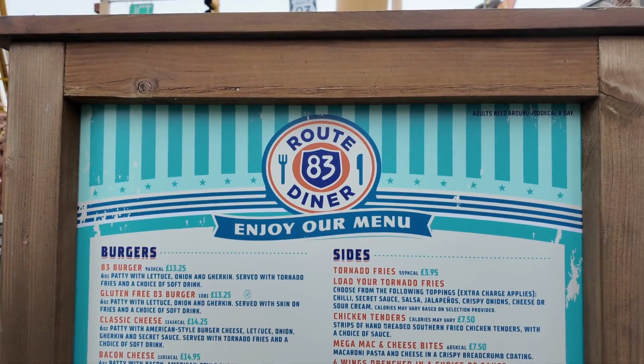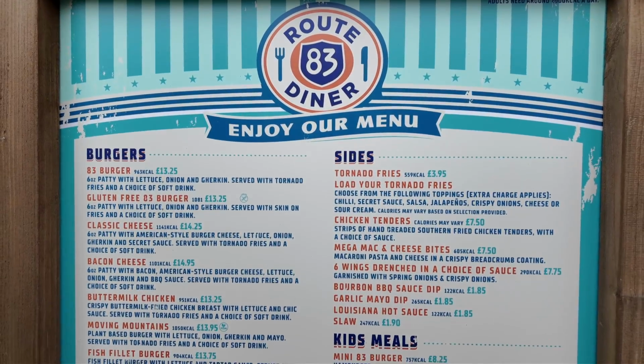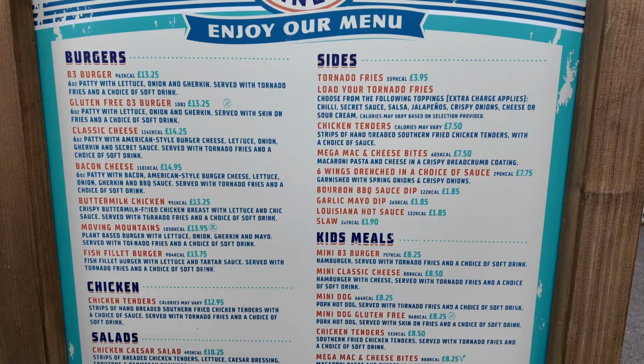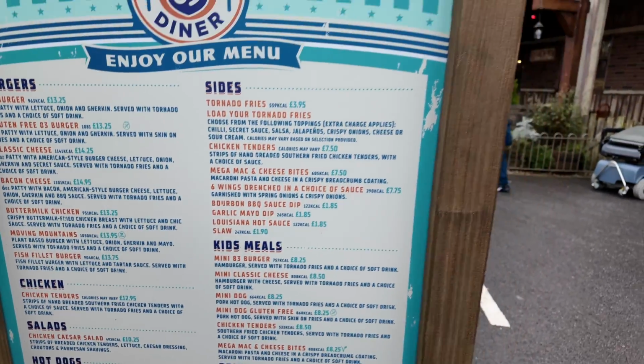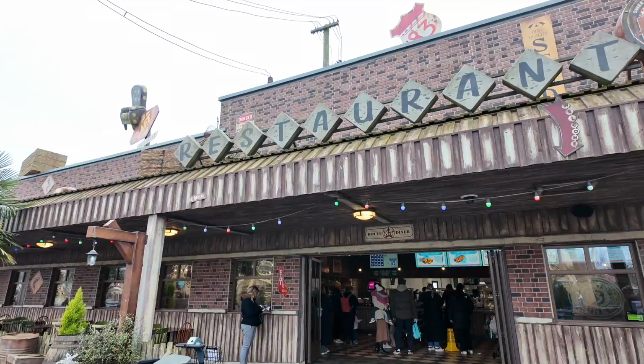We are going to get some food in the Route 83 diner here. Quite the selection as well. You've got 7 different burger options there, a whole bunch of sides, the chicken tenders, salads, and hot dogs. Loads of drinks as well, and an incredibly themed building too.